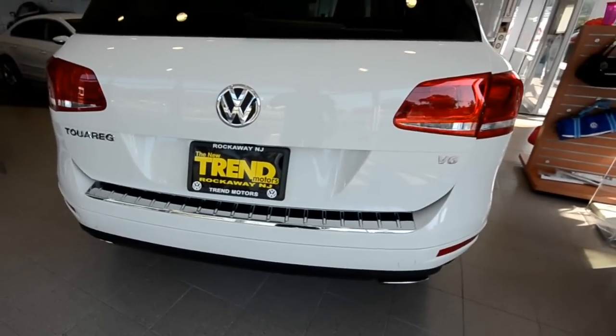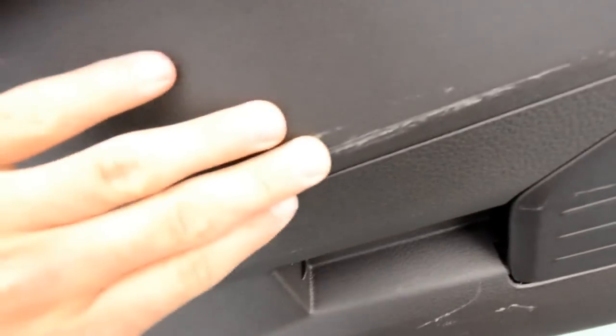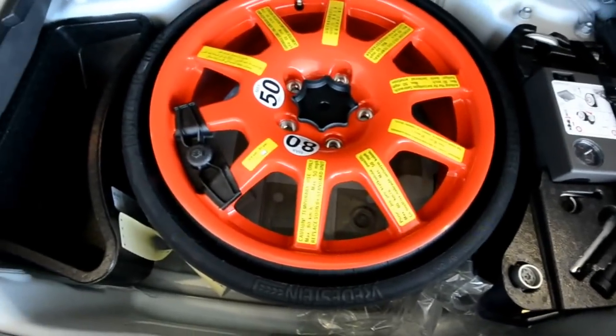Power liftgate. Hold the button, and up it goes. And you can see right on the back here, there's a couple of scrape marks, just from stuff being back here and sliding up against it. But otherwise, it is clean as a whistle. Heavy-duty trunk liner. It has the all-weather rubber monster mats. The spare tire is cool. It's one of the collapsible ones with the built-in air compressor, and it's red.